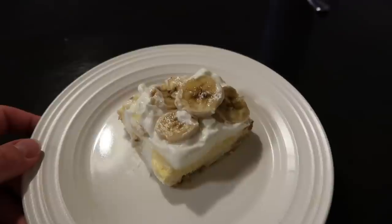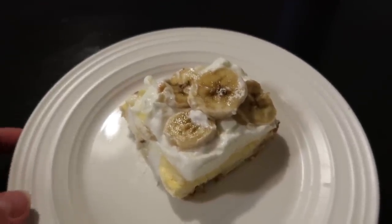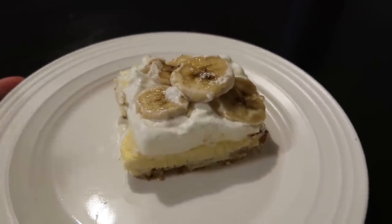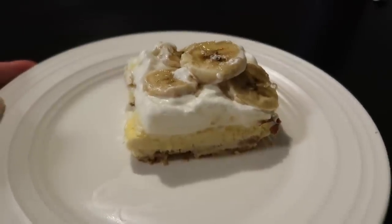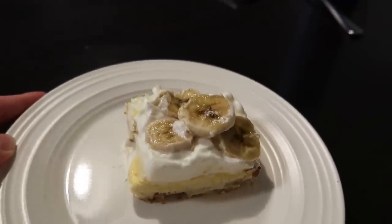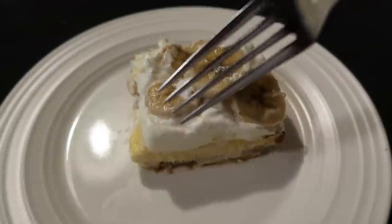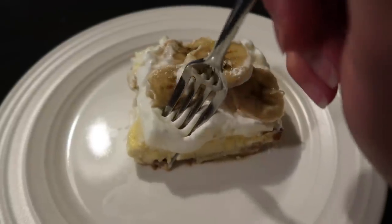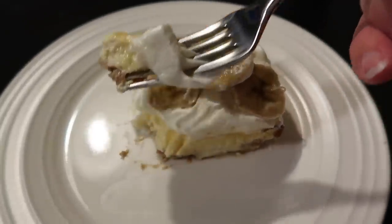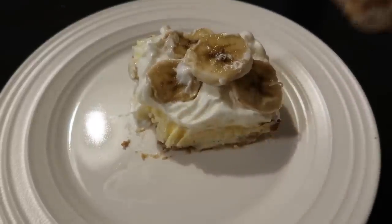And there she is, our skinny banana cream cheesecake 5-layer bars. You can see each layer: the graham cracker crust, the tangy cheesecake, the sweet banana cream, whipped cream, and fresh bananas on top. I can't wait to dig into this. I probably could have put it back in the fridge to set up just a little bit more. The layers are kind of melting together, but hey, I'm impatient and this looks yummy and we've waited long enough. I was trying to get the perfect bite with a little bit of everything.